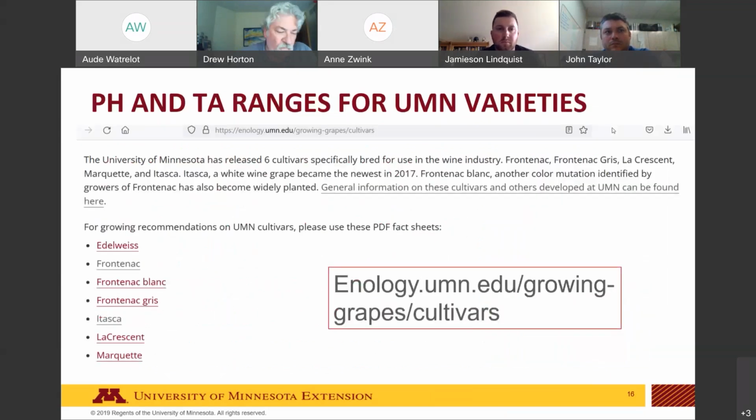The ranges listed on the previous slide are published in a series of fact sheets for each variety. We are working on adding more varieties to this series, including the Plocker varieties, the Crimson Pearl and Petite Pearl and Verona.